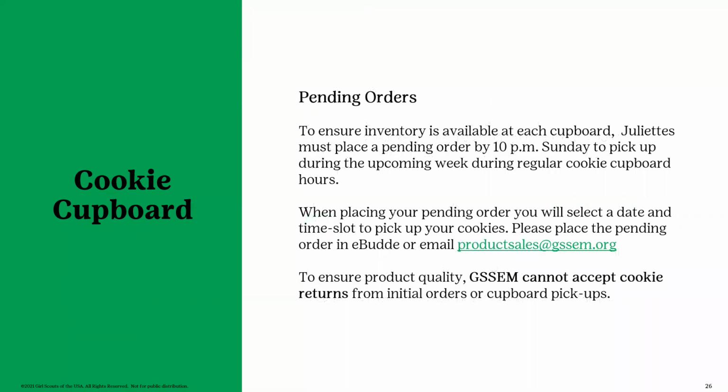So pending orders, we require this for Troops too. So to ensure inventory is available at each cupboard, Juliettes must place a pending order by 10 p.m. Sunday to pick up during the upcoming week during regular cookie cupboard hours. So when placing your pending order, you will select the date and time slot to pick up your cookies. Please place the pending order in eBuddy or email productsales@gssem.org by Sunday at 10 p.m. and we can get that placed for you.